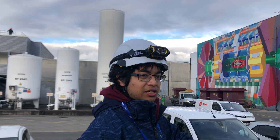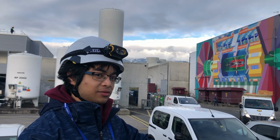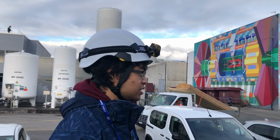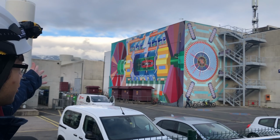The Large Hadron Collider is the big ring underground that's 100 meters underground that collides protons for us, but the results of those collisions are observed by detectors and experiments like the ATLAS experiment behind us right now.